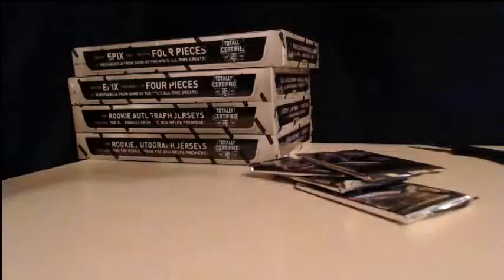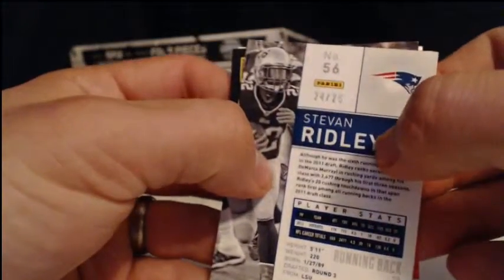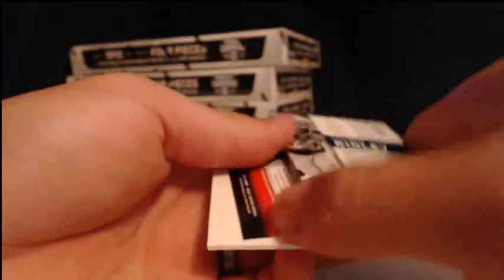Just 5 boxes left. Gone through 9. We've seen some nice stuff. 14-15 certified football. Red Stevan Ridley for the New England Patriots. The Pats. Myra. 24 of 25. Took multiple cards there. Sorry about that.